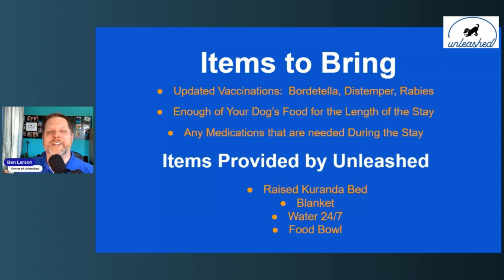What do we provide so that you don't have to bring? Well, food bowls. We provide water bowls. Please don't bring those. Also, we provide water constantly. Always for your dog, 24/7, so there's always an opportunity for your dog to drink when thirsty. And then a blanket for coziness.